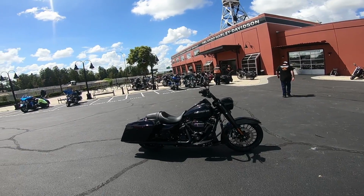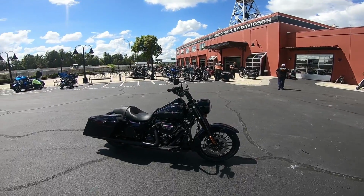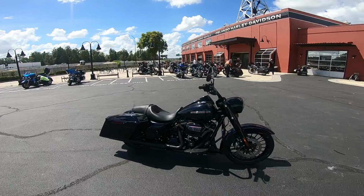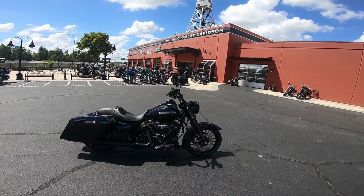Anyway, so that's the test ride and first look at the 2019 Harley-Davidson Road King Special with the 114 Milwaukee-Eight. I'm impressed. I like it a lot actually.